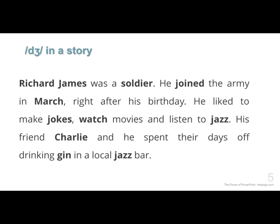One more time. Richard James was a soldier. He joined the army in March, right after his birthday. He liked to make jokes, watch movies, and listen to jazz. His friend Charlie and he spent their days off drinking gin in a local jazz bar. So finding the j sounds. Richard James, joined, yes. Jokes, watch movie, jazz, yes, good. Drinking gin in local jazz bar.